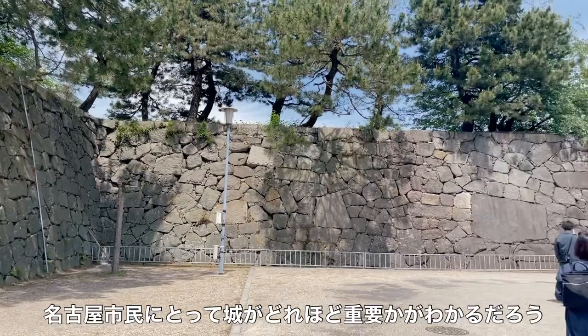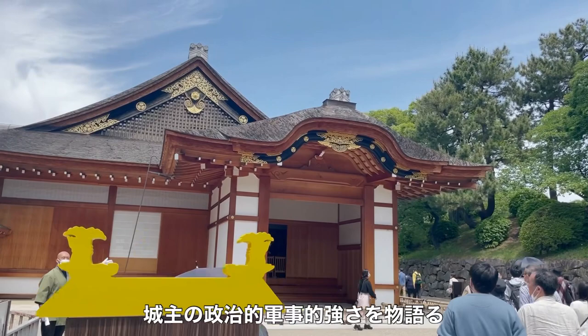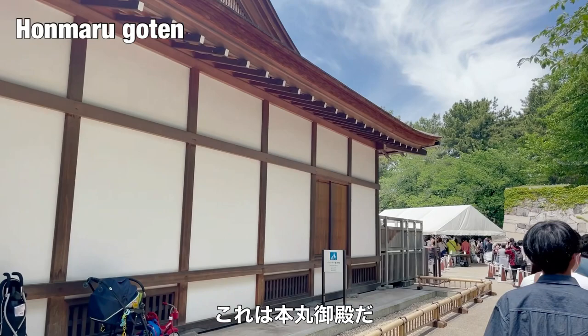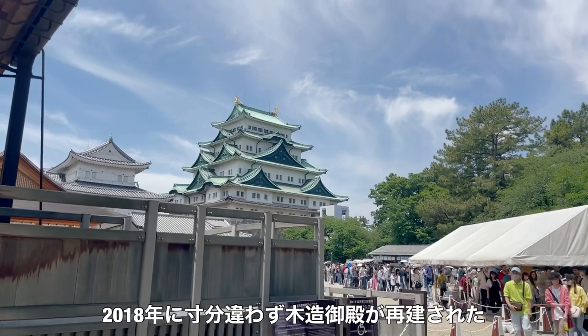This type of huge stone is called Kagami-ishi. It shows the political and military power of the castle. This wooden structure is Honmaru goten, the palace of Nagoya Castle. It was also burnt down in 1945, but they built exactly the same wooden palace in 2018. This is amazing. I'll show the inside later.